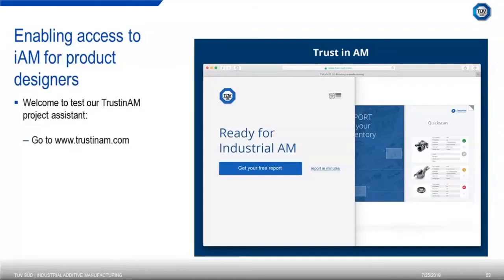We have globally nearly 25,000 experts from several industries and products. And here, with this app, we link your designer with TÜV SÜD's approval expertise, and this helps them to identify faster what kind of approvals are required for this dedicated part in industry.